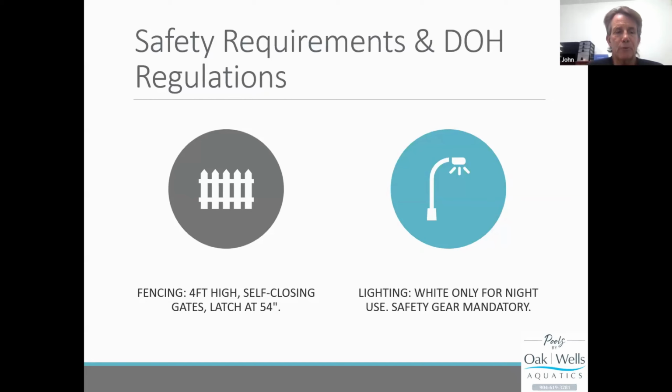The requirements for a fence are that it must be 4 feet tall. There can be no horizontal member that can be used as a step for a child or individual to climb over the fence. And the gates must swing out away from the pool. They must have spring-loaded hinges so the gate automatically closes, and it must have an automatic latch that hooks.